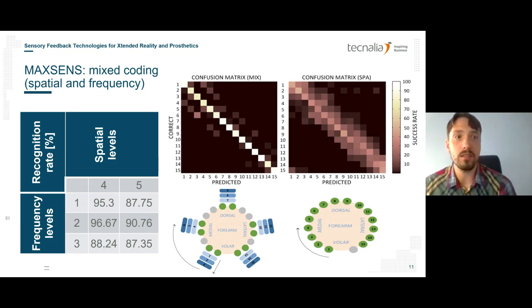And in this sense, we designed two coding schemes that would allow us to present force feedback via a 15 level gradual increase. And you can see these two coding schemes here on the bottom of the slide. What is different between them is that one is relying on mixed coding. So you have five spatial levels and three frequency levels for each of these spatial levels, adding up to 15 in total. And the other one is simple spatial coding. So you have 15 spatial levels. And from what I said before, it's clear that they will not be able to differentiate all 15 of them. They will be able to differentiate, but they will not be able to really recognize.